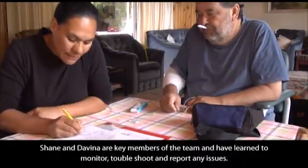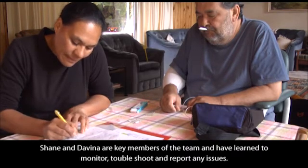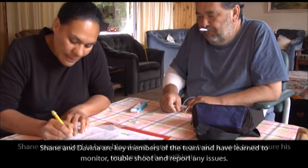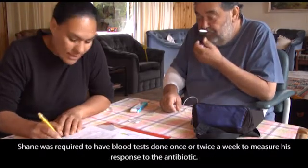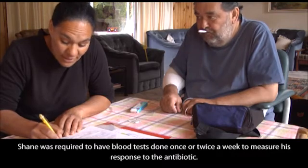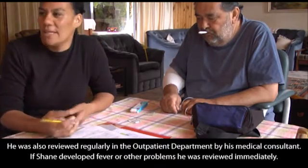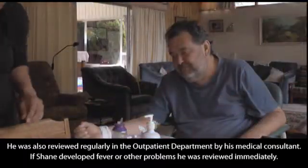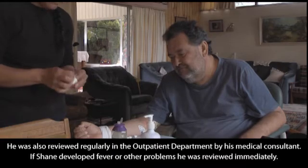Shane and Davina are key members of the team and have learnt to monitor for, troubleshoot and report any issues. Shane was required to have blood tests done once or twice a week to measure his response to the antibiotic. He also was reviewed regularly in the outpatient department by his medical consultant. If Shane developed fever or other problems, he was reviewed immediately.